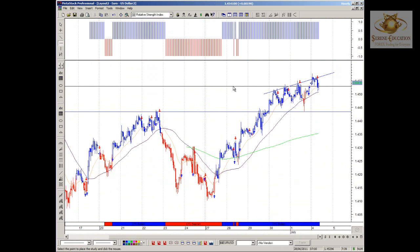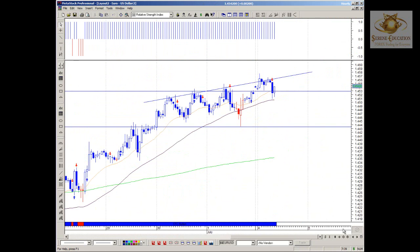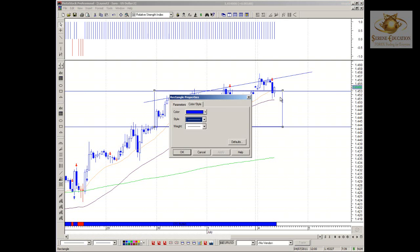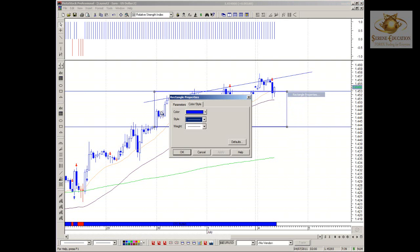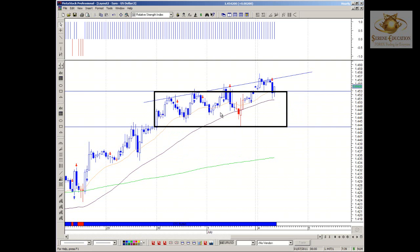There we go. So there we go on our hourly. There's the breakout of this consolidation range that we've seen. So if you want to put that in, make a note of it. So hourly consolidation range, voila.